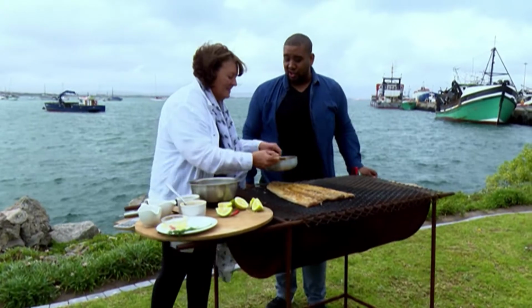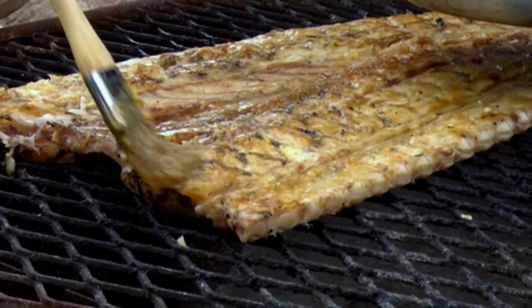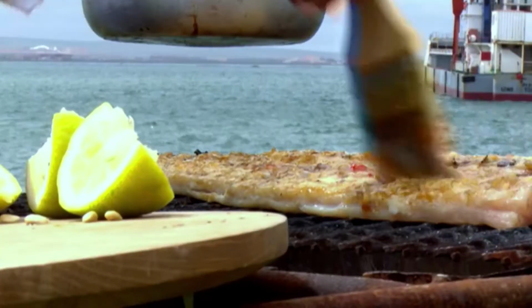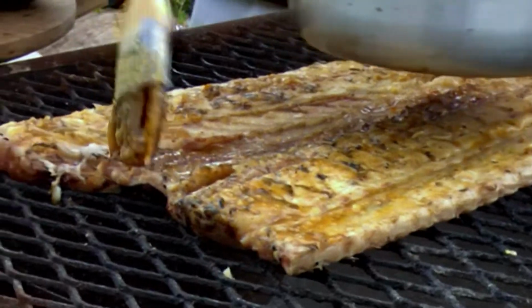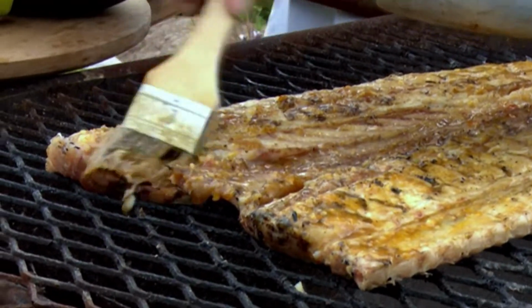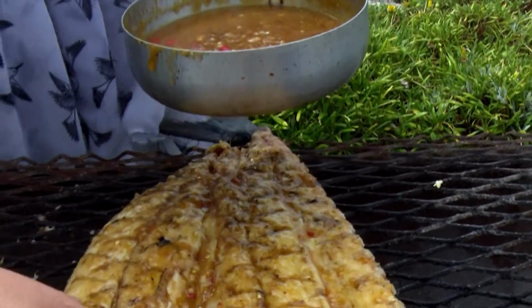So I must ask, working for Sea Harvest, you must love seafood. Oh, definitely. When it comes to seafood, what is your favorite seafood? Actually, hake. You know, hake is so versatile. You can do it in a braai, you can do it in parcels, whatever you want to do with hake. Definitely, I must say my favorite way to have hake is deep fried and with chips.